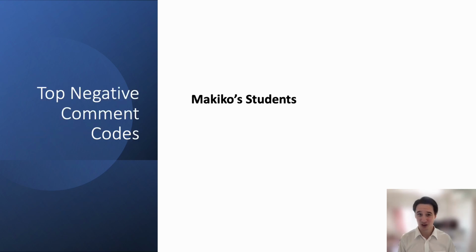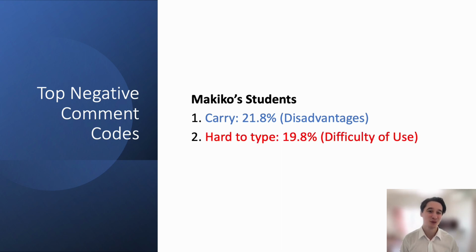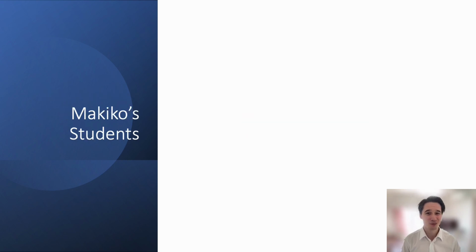Looking at Makiko's students, their number 1 concern was about carrying the devices, and their number 2 concern was about how difficult it was to type. So this was a negative comment that came up from a lot of Makiko's students. There were a lot of comments complaining about how heavy these devices were, how cumbersome they were.